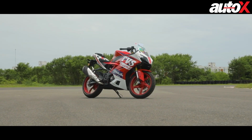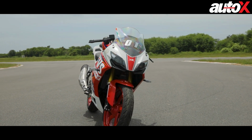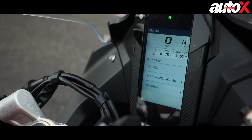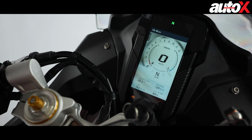The quality levels are also as impressive as before. There have also been some minor updates in the standard version over the 2020 model. The new version gets a new design exhaust, and the TFT now packs digital storage for documents, an overspeed indicator, a dynamic rev limiter, and a day trip meter.